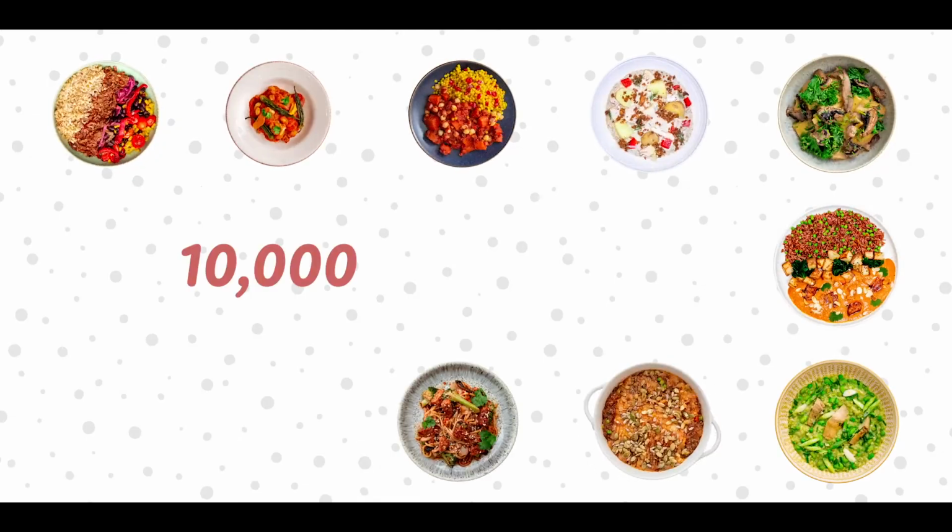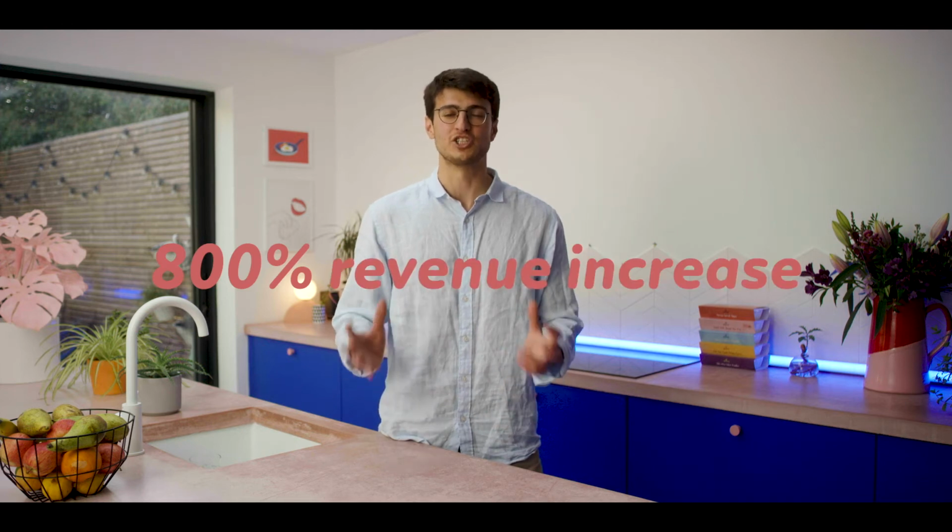Demand for Planty is skyrocketing. We're now producing almost 10,000 meals a month and counting, with a revenue increase of 800% in just the last 8 months, with no signs of slowing. In fact, our customers are demanding more from us, more meals, more deliveries, but we can't do this alone. We need passionate and ambitious investors to join us and help us grow.